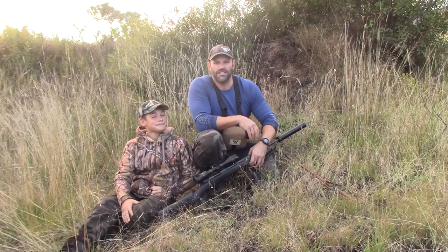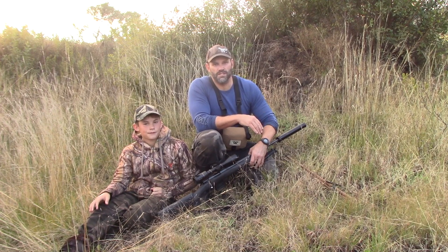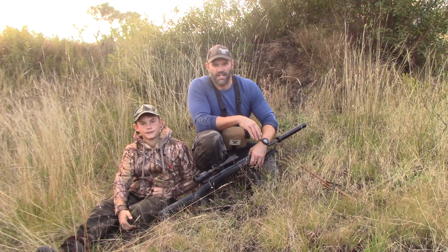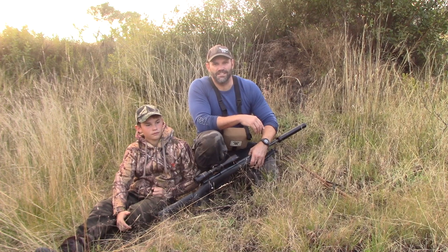Okay, we just took a shot at a beautiful black stag. We actually saw this other stag that we were quite keen on, but this black stag just gave us a much better opportunity. Nice broadside shot, and Nico made a great shot. So let's go down there and have a look.